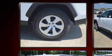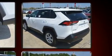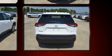split-folding rear seat. Audio features include an AM/FM radio, steering wheel mounted audio controls, and 6 well-positioned speakers.